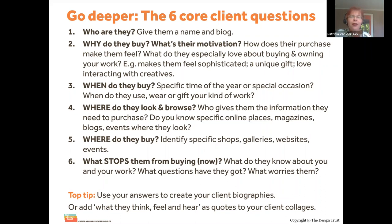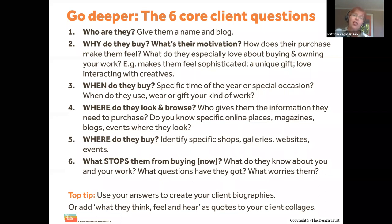Where do they buy? Really start to identify specific shops, galleries, websites, events that really work with your kind of products. And don't just look at the obvious ones, but really start to look a lot more at what is your niche, what is special about what you do, and where would that potentially be available?